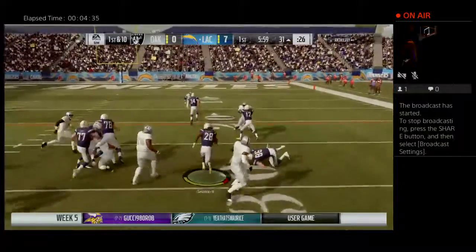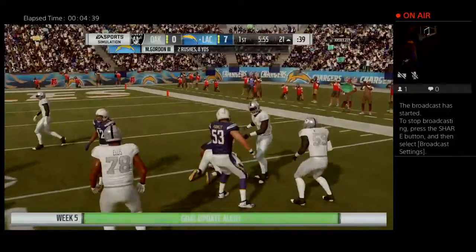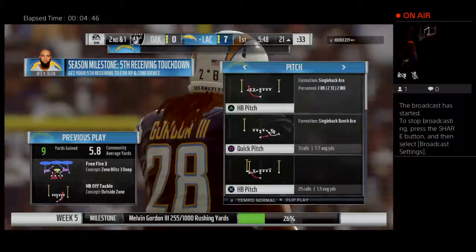Now Gordon on first down. And he'll be taken down just shy of the red zone at the 21. Give him 9 on the carry that time, and they're set up with a 2nd and 1. And that was a good run.